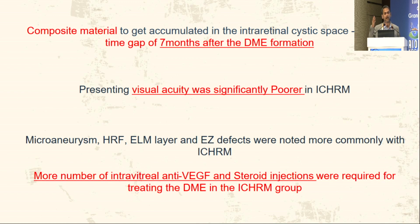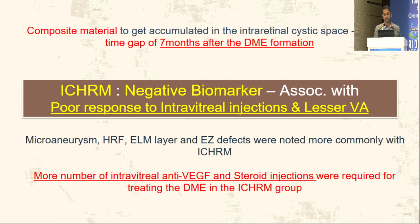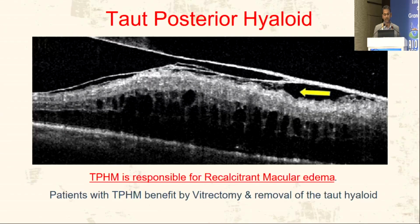This can happen in RVO or other vascular retinopathies, and it takes a minimum of 7 months to form. Visual acuity is generally poorer, and more anti-VEGF injections are needed, and it has been shown that more steroid injections are also needed. There is no particular benefit of steroid injection, if at all, in this case. So if you see this biomarker, it's a negative biomarker to have.